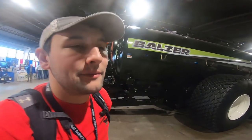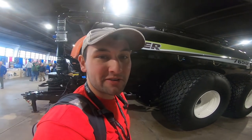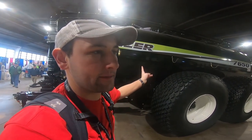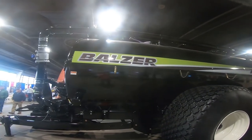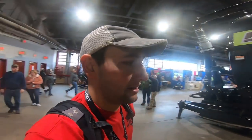That's pretty cool. So I'm gonna be hanging around the West Wing today. Literally the first thing that I see when I walk into the West Wing is Balzer Manufacturing's equipment. I don't know much about Balzer, but every time I see one of their pieces of equipment, it's always just massive. I know they make grain carts and liquid manure tankers, but whew, a 7650. I'm gonna guess that's a 7,000 gallon manure tanker, or maybe 7,500 gallon. I don't know. Either way, it is just huge.